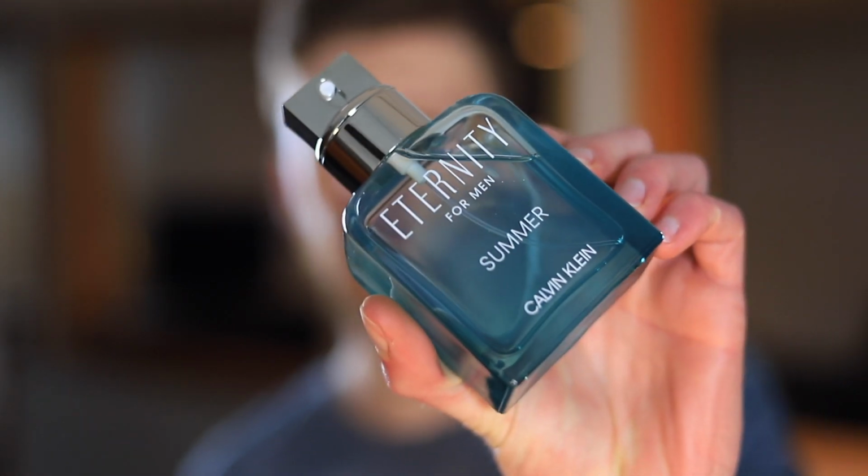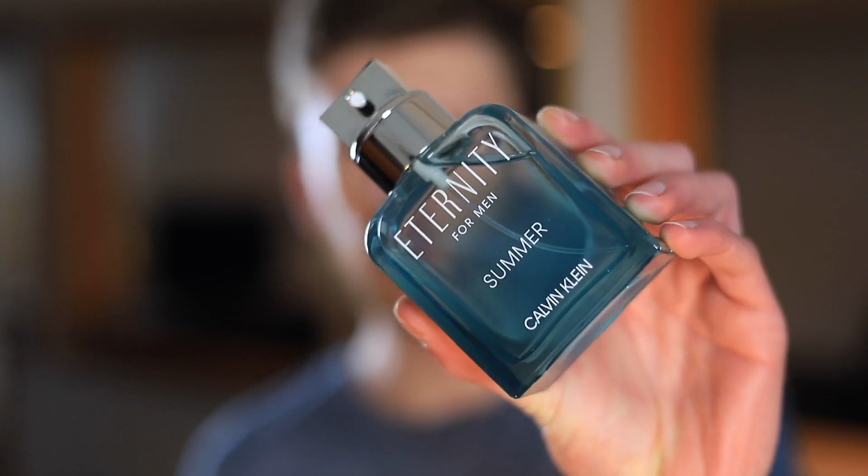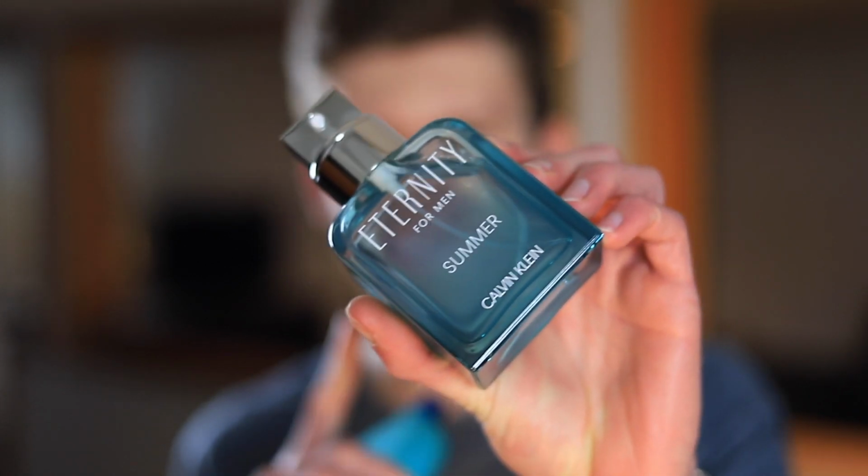Previously on the channel, I talked about this one, Calvin Klein Eternity Summer 2020. In that review, you found out that I like this fragrance. I think this one is really good, really nice. I do think that it does have a lot of uses, and it's one that I can personally see myself reaching for and featuring quite a bit on the channel.